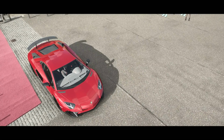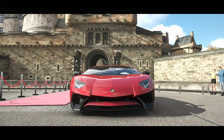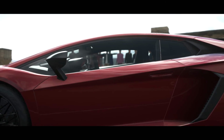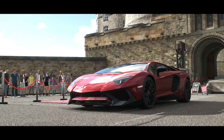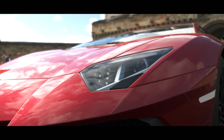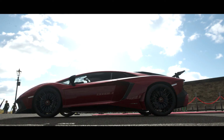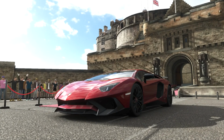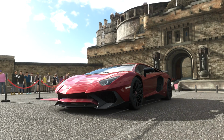Our first car that I'm going to review is the 2016 Lamborghini Aventador LP750-4 Super Veloce, which is SV. This is the one-up from the 2012 Lamborghini Aventador LP700-4. This Lamborghini has 50 horsepower more, so about 690 to 730 horsepower it can reach. So this one's just like a one-up, really. But look at that beautiful design. It's so slick and sexy, you know what I mean?